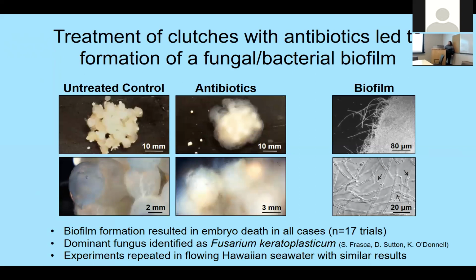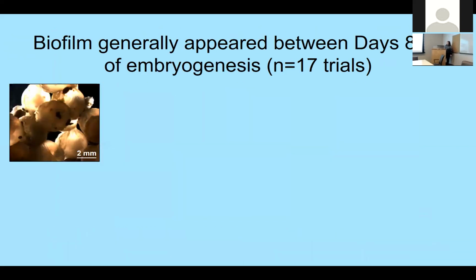And we actually were able to then identify this fungus as Fusarium keratoplasticum. And this is a very ubiquitous marine and terrestrial fungus. It can infect a wide variety of hosts, including people. It's actually a big problem in certain regions. And we then repeated these experiments in flowing Hawaiian seawater in Hawaii and found similar results, showing that this could be a threat to these eggs in their natural environment as well. So we usually saw the biofilm appearing around days 8 to 11 of embryogenesis, so about the halfway point.